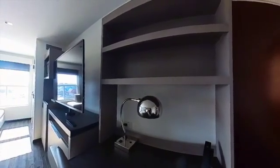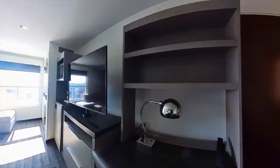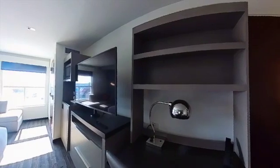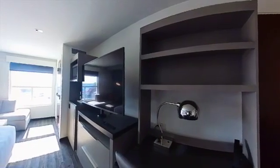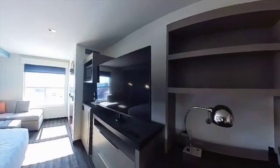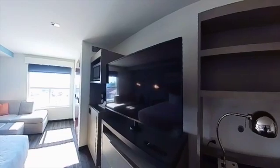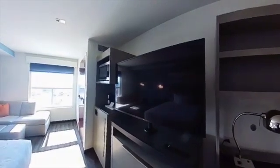One thing that it doesn't have that I would like to see would be a USB or a USB-C port, which makes it easier to charge some of your devices. I'm not quite sure why that's not here, but it's not that big of a deal. The next thing is a very large flat screen TV. TVs seem to get bigger and bigger these days, and this is definitely a big one.